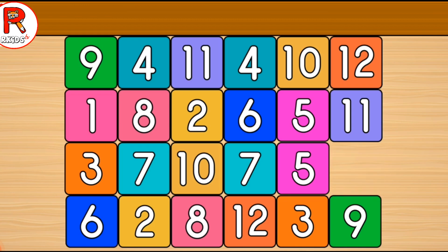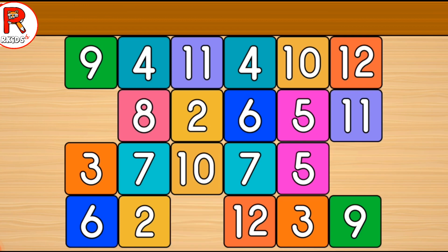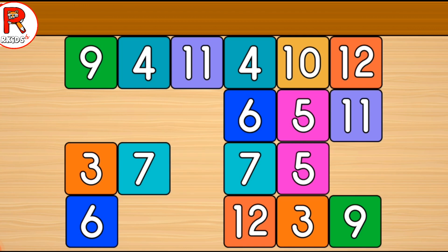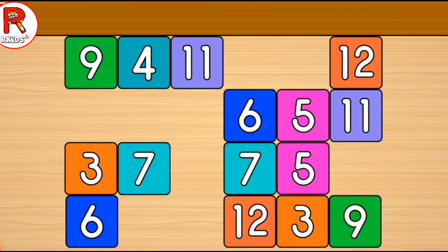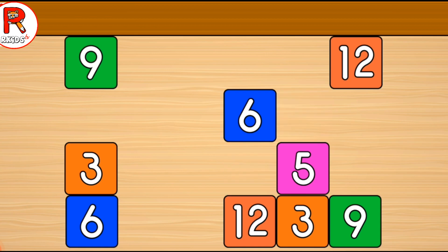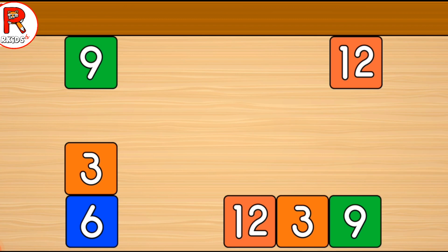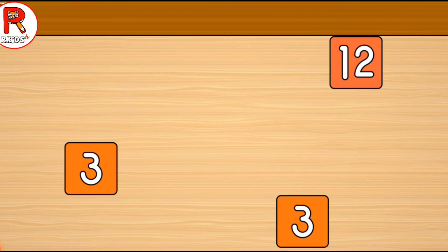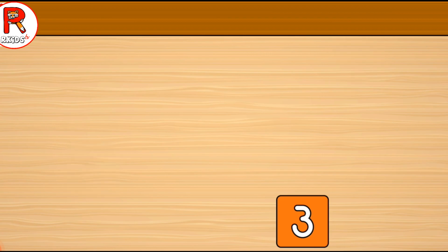Find the matching pairs. 1. Excellent. 8. Terrific. 2. Excellent. 10. Excellent. 4. Terrific. 11. Intelligent. 7. Terrific. 5. Terrific. 6. Intelligent. 9. You did it. 12. Intelligent. 3.